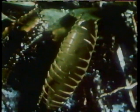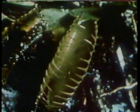Hey, Mark, look at the leaves on this plant. They're really special. It's a Venus flytrap, and it lives in the swamp. Look what it does.